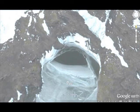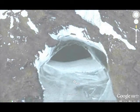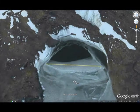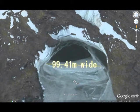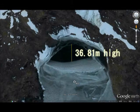So what do you think this is? Probably some of you would say that this is a hole or a crater made in the rocks in the Antarctic continent. The width of this is about 100 meters, very wide, and the height of this entrance, as I say, this is the entrance gate for the alien's base, is 37 meters high, very high.